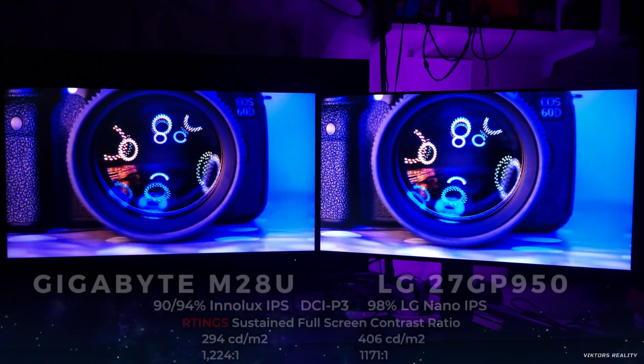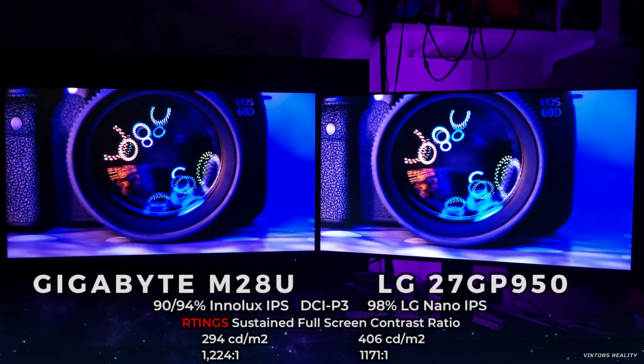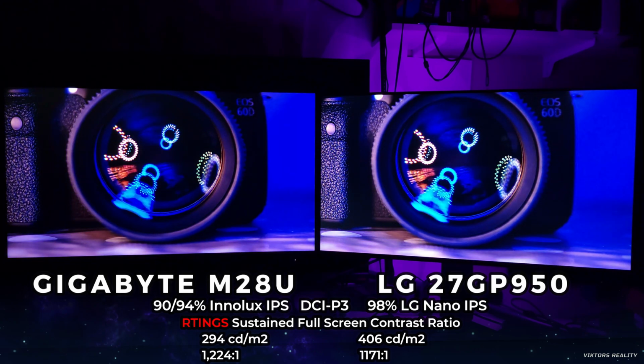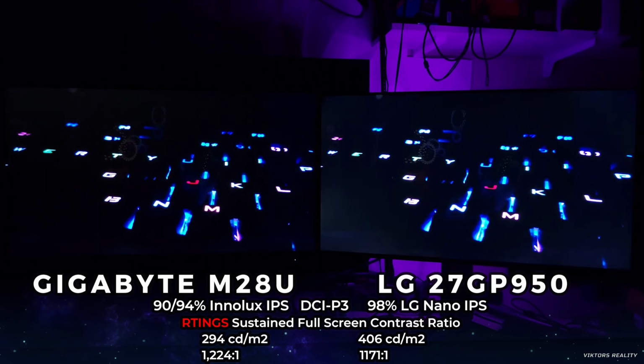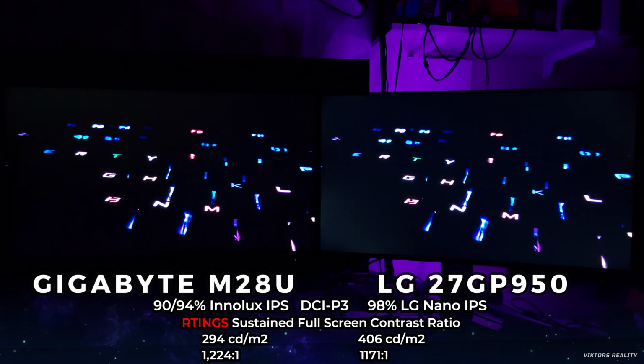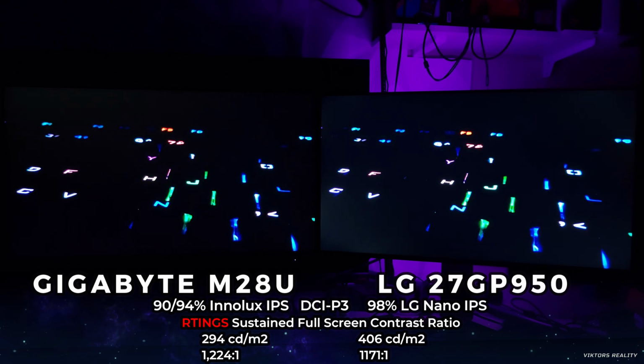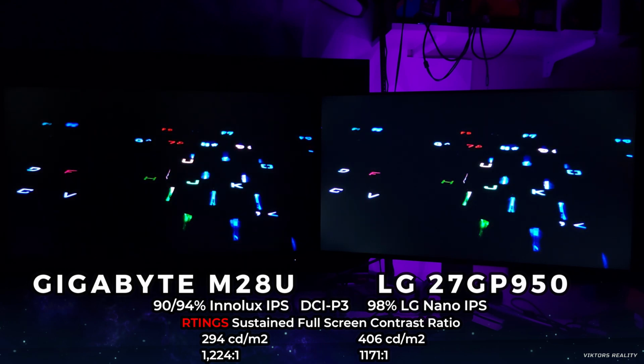The first thing I want to say here is both monitors have extreme value in what they offer for the price point. Here you can see how amazing the M28U's local dimming is working. Look at the drastic difference versus the LG 27GP950's panel. It is crazy, it is night and day.